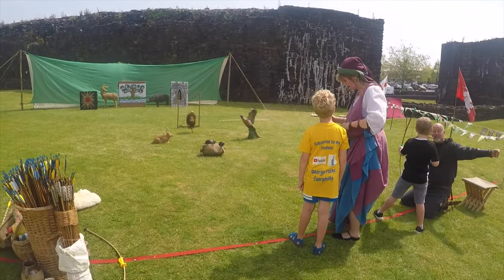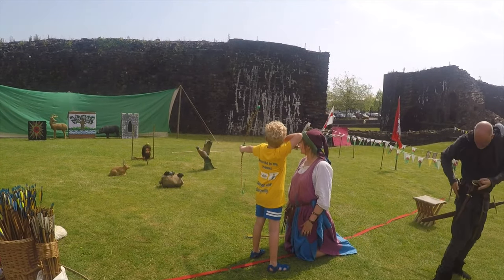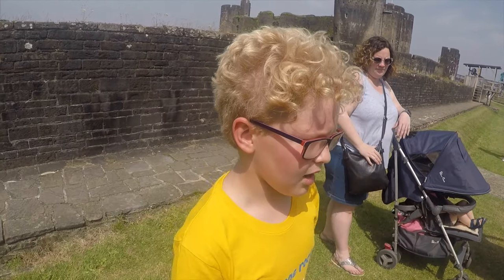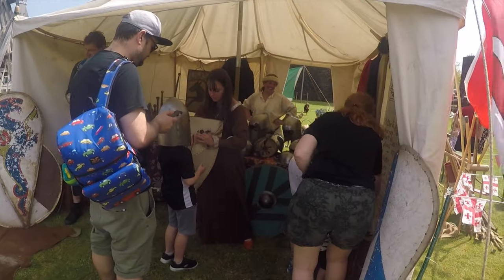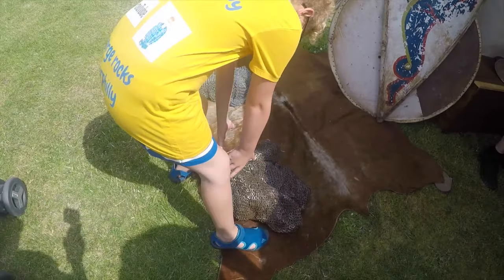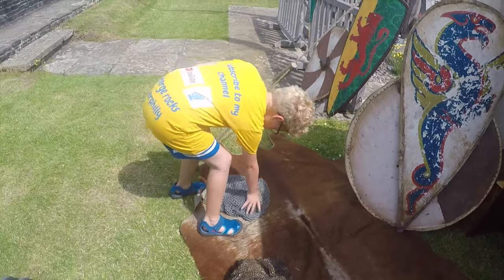I'm just going to bob down to the right hand side. This is what they used to wear, with the wooden shields and metal swords. Wow. I'm going to try this. You going to have a go? What is it? Imagine having to wear that, George, in battle.